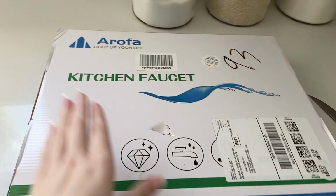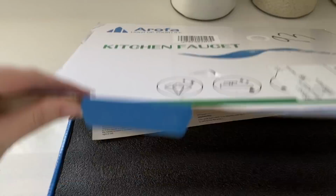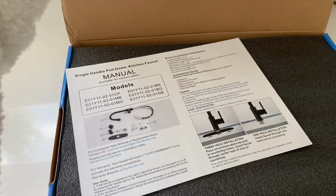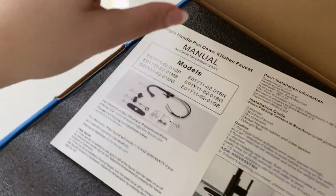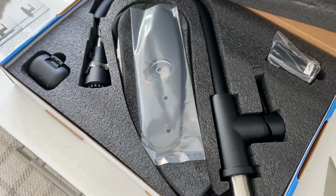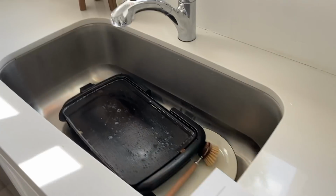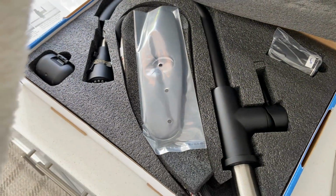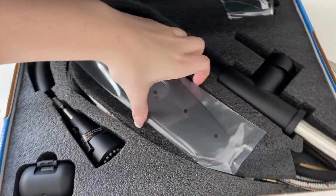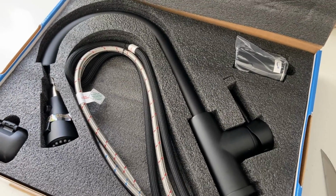Kitchen faucet arrived today. So I'm very anxious. We are going to get this installed. And hopefully, oh yes, yay, it looks really good. I mean, honestly, anything is better than that little guy right there. So we are gonna get this installed today, and hopefully it's not too difficult.